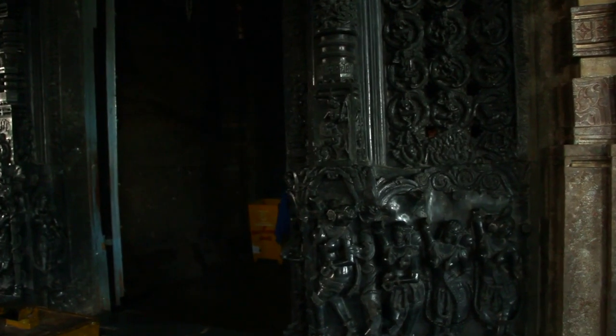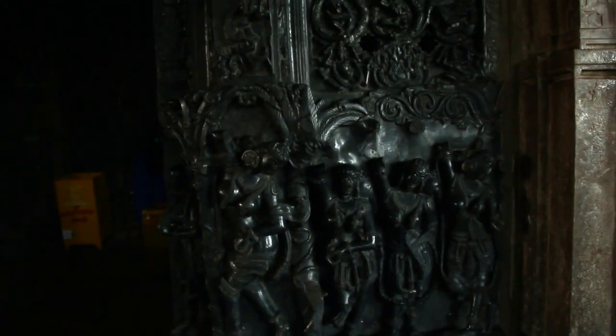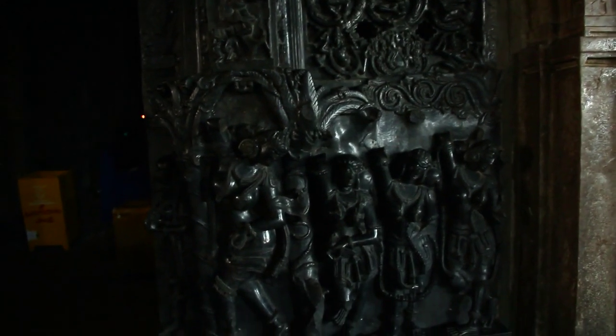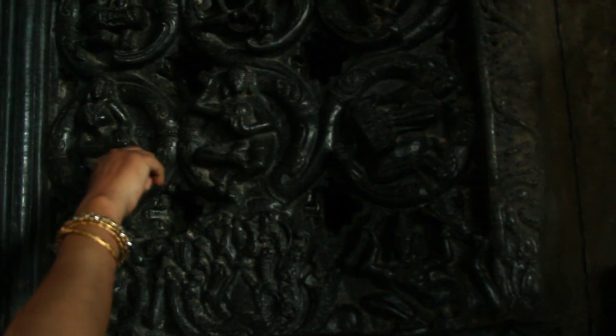While proceeding towards the sanctum, I just couldn't take my eyes off the delicately carved figures on each and every single pillar inside the hall of the temple. There were carvings depicting figures playing different musical instruments.